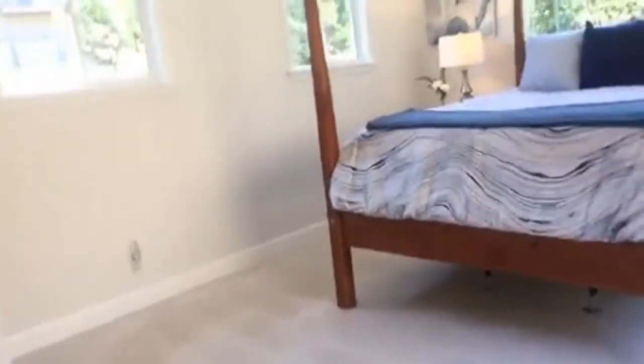Here we have master bath. Again, it is remarkable. Everything is good. They did the remodeling and they did it right. They didn't do anything on the cheap here. We have 3 more bedrooms. And again, all through this floor, we've got just this luxurious carpeting.